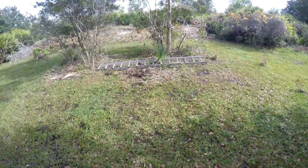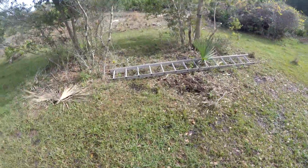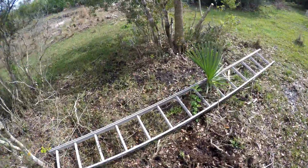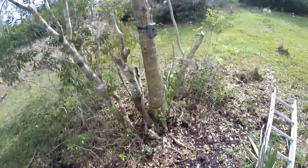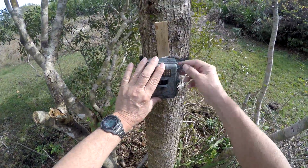see out of it. And where that ladder is lying down, the little tree right straight ahead is where the camera is tied to. And I was getting pictures of wild hogs coming through here, some deer coming through, and a lot of cattle.